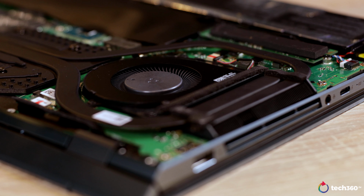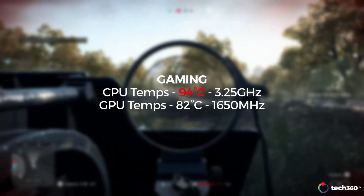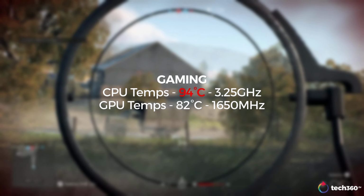Temperature, however, is a bit of a mixed bag. When using applications such as Premiere Pro or DaVinci Resolve, you will roughly see your CPU and GPU temperatures stay at about 82 degrees Celsius, with it boosting way above its boost clocks. But when you're gaming, especially on Battlefield 5, the CPU did thermal throttle and it will hover around 93 degrees Celsius while the GPU will stay around 82 degrees Celsius.